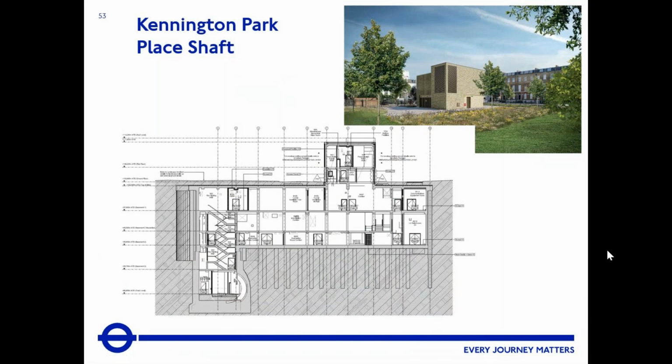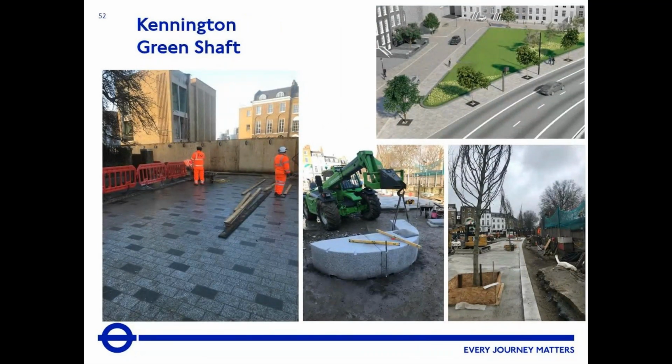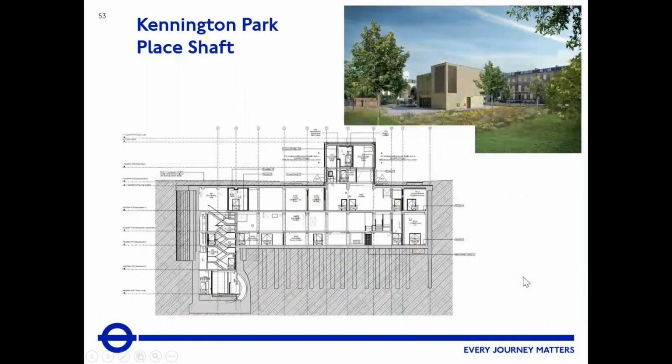So yeah, that was Kennington Green, and there's landscaping works going on. And yes, so you can see here the head house on the left, and the new pavers installed. And that photo in the middle shows the border for the green being installed, and then on the right you can see the trees along Kennington Road. They're being installed now. So the area will look really nice. It will certainly be an improvement once we've finished.